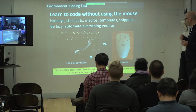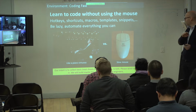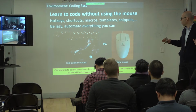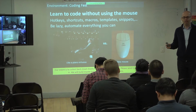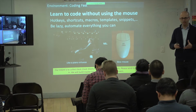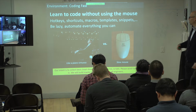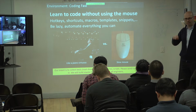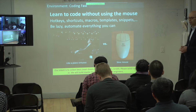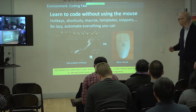So our intent is to collect the best cheat sheets, the best tricks for every IDE and every editor, and share them across to get everybody to that level. We want to build the knowledge base from people who do this and get everybody to be able to do the same thing. So the productivity jump is enormous. People use hotkeys, they have macros that they run every day when they start up their editor. There's a ton of already existing knowledge that we can share to get everybody more productive right away.